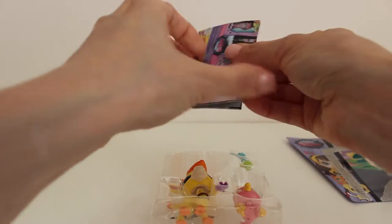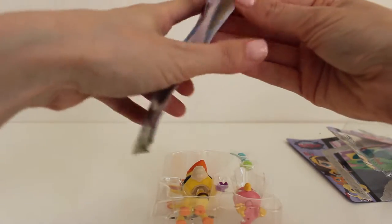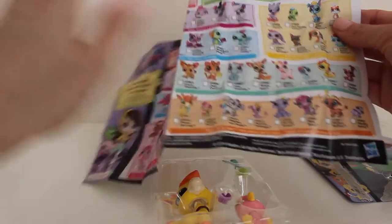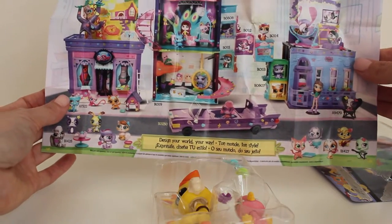Inside the box is a flyer, and it shows all the different Littlest Pet Shop toys that you can collect. There are a lot of them, and they are so adorable. And on the back are some more pictures of some of the other Littlest Pet Shop toys.